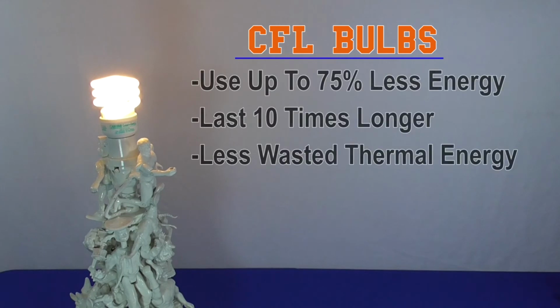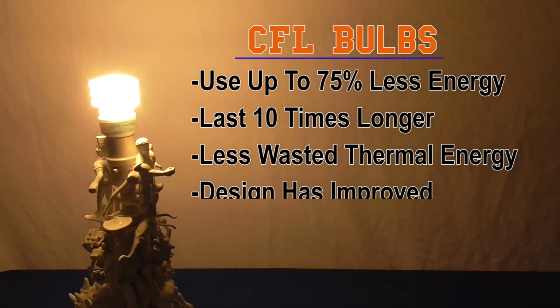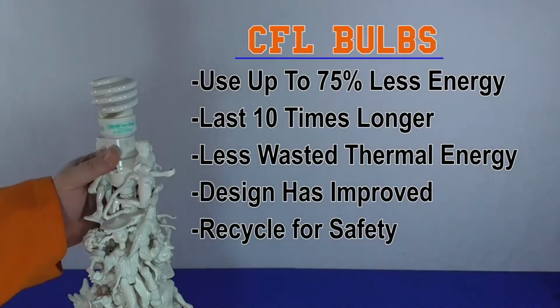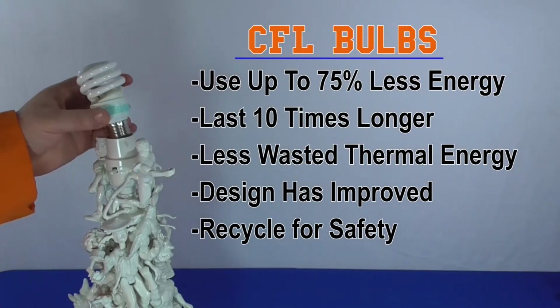The infrared camera is picking up thermal energy from the current that passes through the tube. Using CFLs can help cut lighting costs and reduce environmental impacts. CFL bulbs fit almost any socket, produce a warm glow, and unlike earlier models, no longer flicker and dim. CFLs have a small amount of mercury inside and should always be recycled rather than thrown away. Many retailers will recycle the CFLs for you for free.